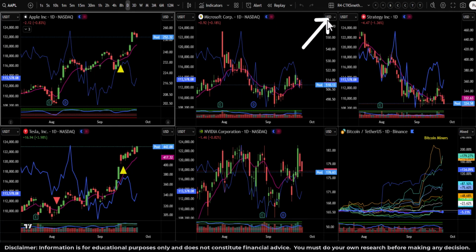Heading into row 4, which is Apple, Microsoft, Tesla, Nvidia, and Strategy. One of the things that we notice, Apple has been doing really well. Tesla has been doing exceptionally well. Microsoft, not so well, but it's moving in alignment with Bitcoin. And Nvidia is also moving in directional alignment. It doesn't have to be 100% exact, but you just have to get the overall trend. And Strategy is definitely moving in alignment with Bitcoin.